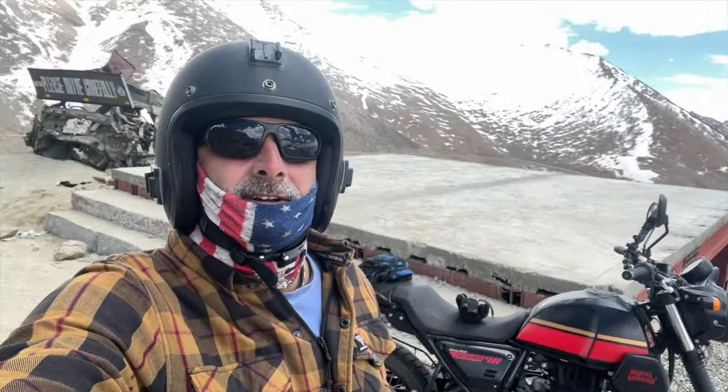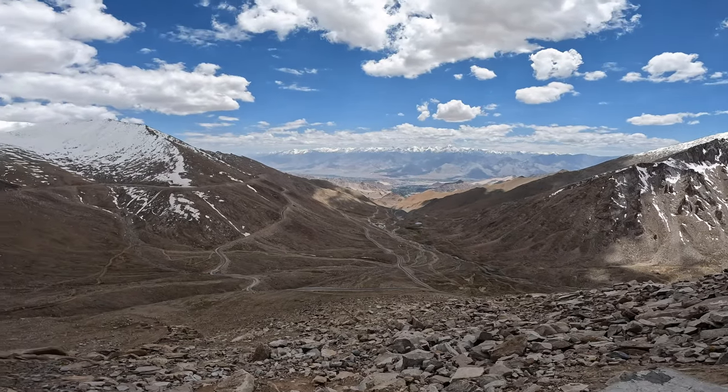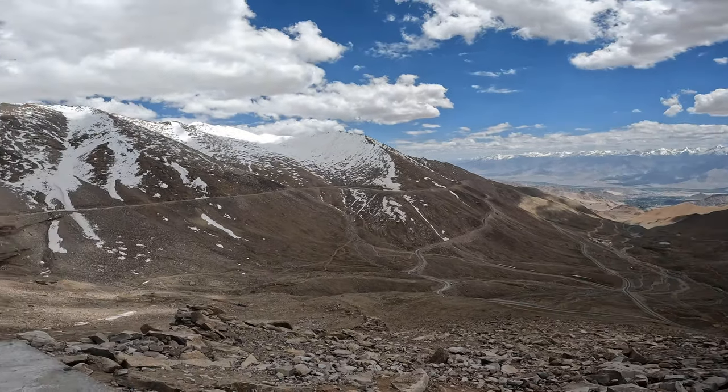Way to cross 18,000 feet on the Scrambler 411. It's a long way down. Almost at 18,000 feet.